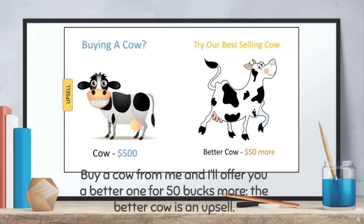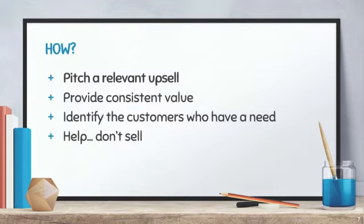So instead of you just buying the cow, you would think, oh, so I get to have a better cow with just $50 more. But actually, if you analyze carefully, well, the better cow is supposed to be a more expensive cow because it's a better cow. But then the statement here is with just $50 more, then you get to have a better cow. So that is what we call an upsell.